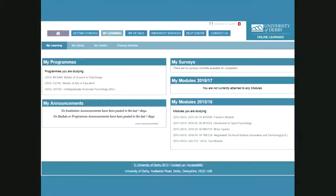Okay, so this is the My Learning side of the portal. This is where you would access all of your learning content. Again, you can see here we've got the program that you'd be studying and then the modules that you would be studying. And the good thing is as well that once you've completed a module, you can still go back in and look at that module, look at content if you wanted to refresh information or you wanted to go back to refer to something, then you have the access to be able to do that.